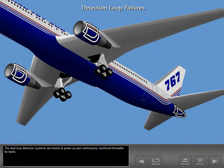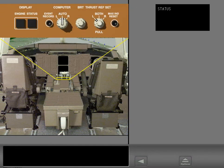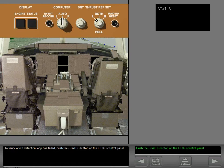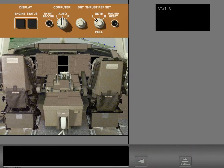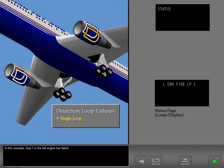The dual loop detection systems are tested at power-up and continuously monitored thereafter for faults. If a detection loop fails, the system automatically configures itself to use the only remaining loop. To verify which detection loop has failed, push the status button on the ICAS control panel. In this example, loop 1 in the left engine has failed.